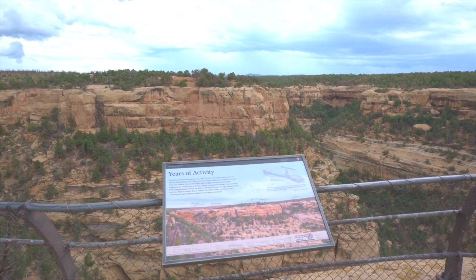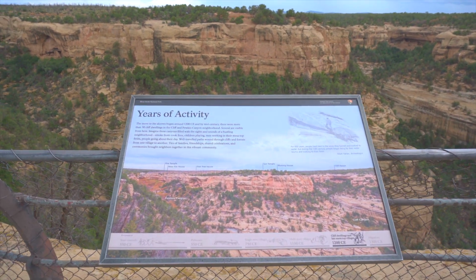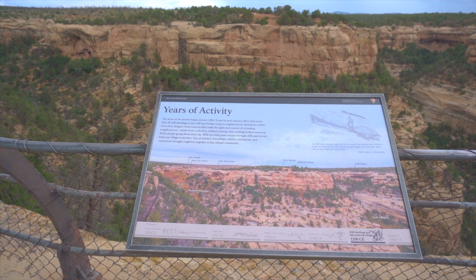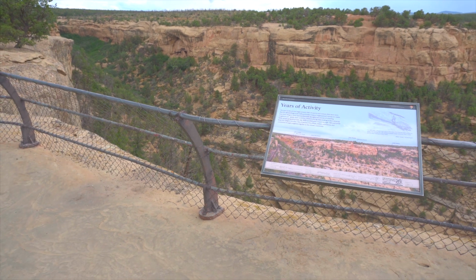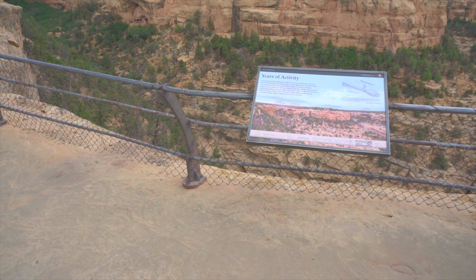The cliff dwellings of Mesa Verde are some of the most notable and best-preserved ruins in the North American continent. Sometime during the late 1190s, after primarily living on the Mesa top for 600 years, many ancestral Puebloans began living in pueblos they built beneath the overhanging cliffs.